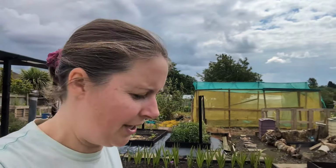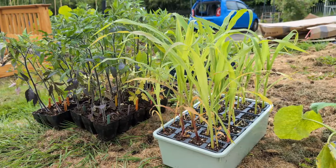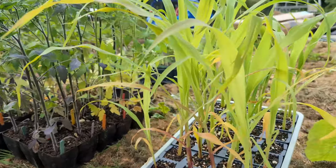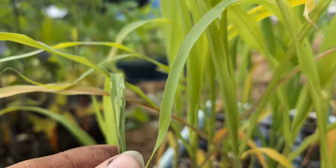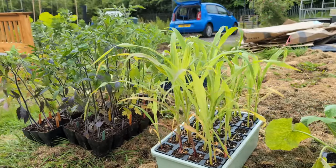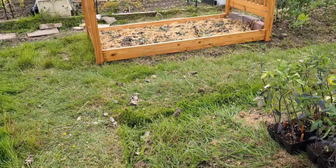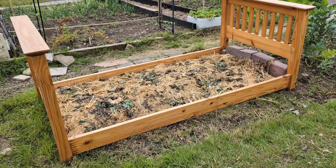So the first thing that looked stressed enough to make me think it was worth the risk is the sweet corn. Now, it's grown remarkably well. I'm very happy with the sweet corn, but it is starting to yellow down at the bottom leaves, and some of them have been a bit shredded by slugs. So I'm going to go for it, and I'm going to pop them in here, in the bed frame bed. I'm not sure if that's the best idea, but it's the bed that is available.